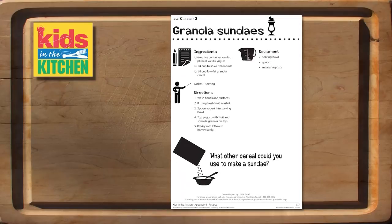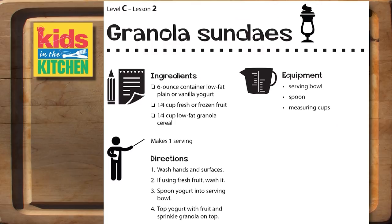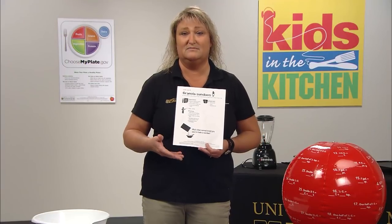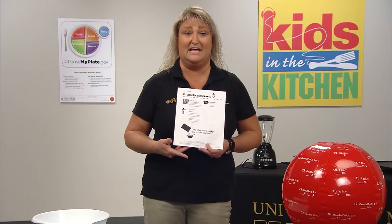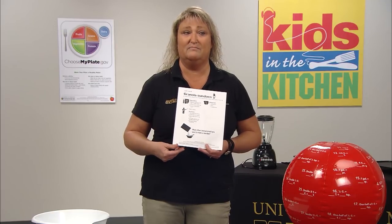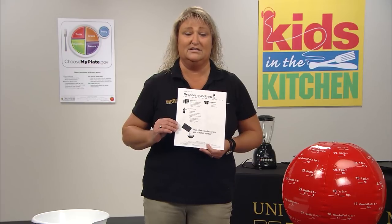I'll first kind of talk about the granola sundaes just for a minute. This is a real easy one to make. In a classroom, you do not have to have a kitchen. It basically requires granola, yogurt, and then fruit on top, or nuts as well. Sometimes instead of using granola, I'll substitute like Cheerios. It's a whole grain, still healthy. A lot of my kids are not familiar and their house doesn't have granola in it. It'll have different types of cereal. So we discuss substitutions you can make when you're making this at home as well. But it's a great activity that you do not need a kitchen for.